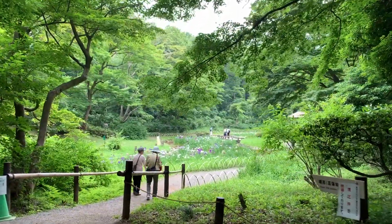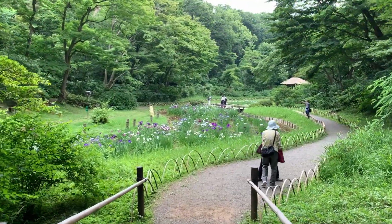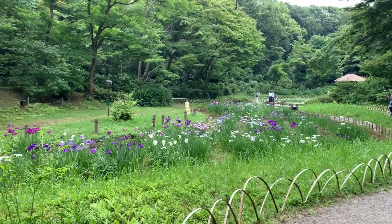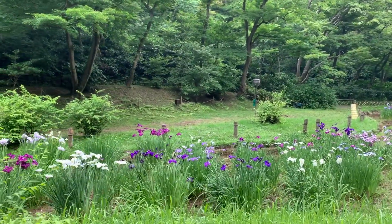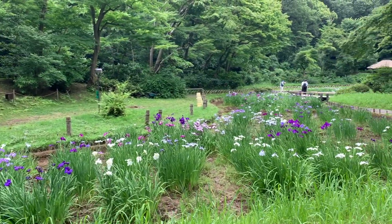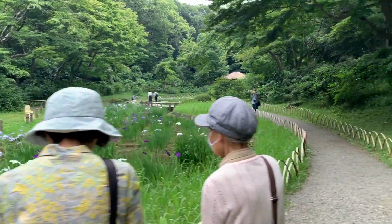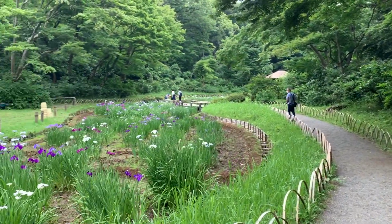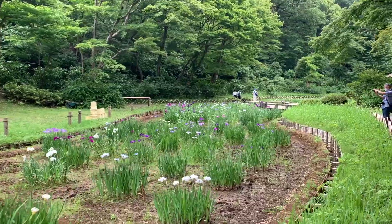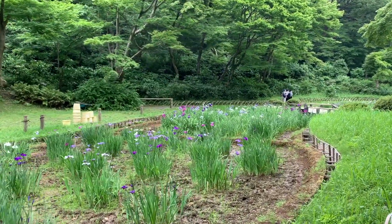And here we are at the iris pond. Oh, the flowers are so pretty. Look, they're like every shade of purple that you can imagine. They're so beautiful. I'm glad that I came today because I can see that they are past their prime. So very, very fortunate to come today here. This was the Emperor Meiji's favorite spot to go for a stroll with his Empress, and we are walking on their path.